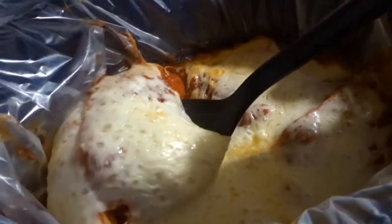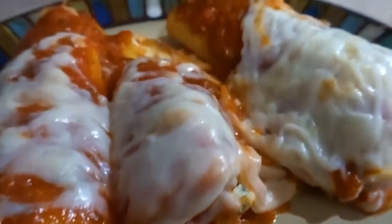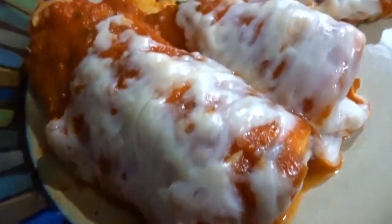Once they're done, they will turn out looking like this. And look at the cheese. It is so perfectly melty, and it's nice and gooey, and oh my gosh, I want to eat these again for dinner right now. They were so good.